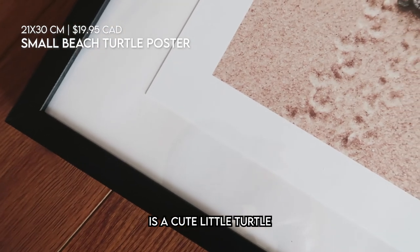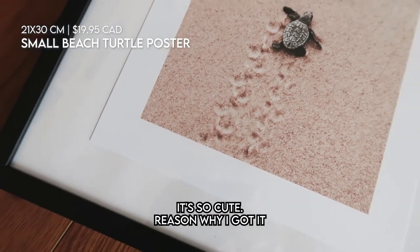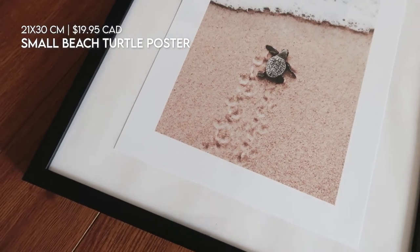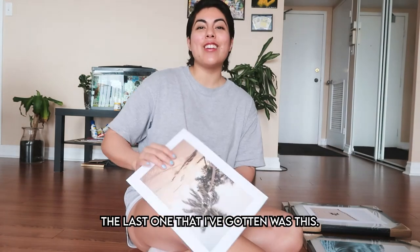Second one that I've got is a cute little turtle walking to the water. It's so cute. Reason why I got it, I'm obsessed with turtles. I really am.